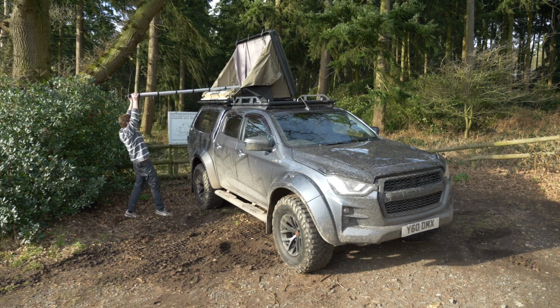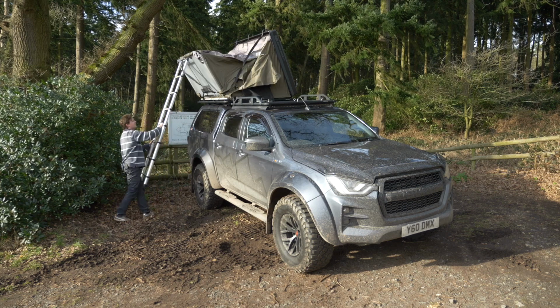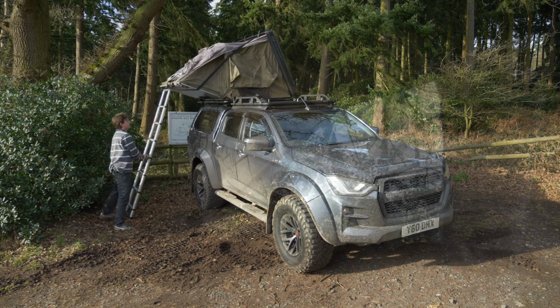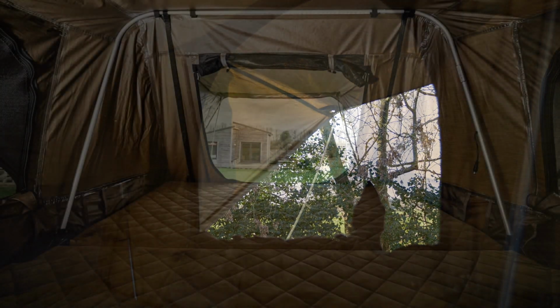This one is an ARB Esperance roof tent. It features quilted insulation, an easy access ladder and even a Skyview window which brings in extra light by day and a view of the stars by night.